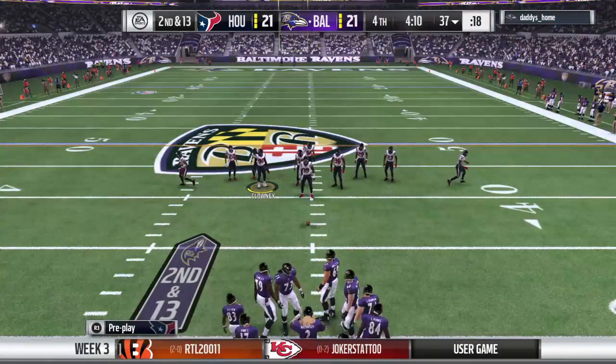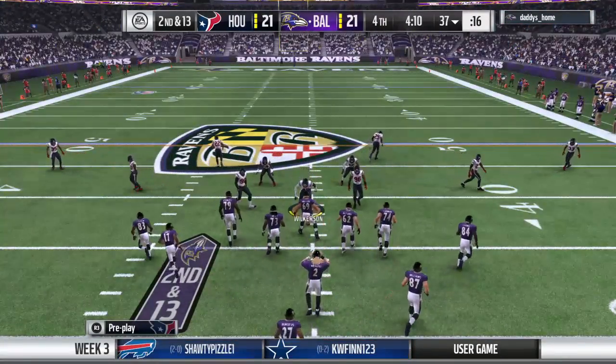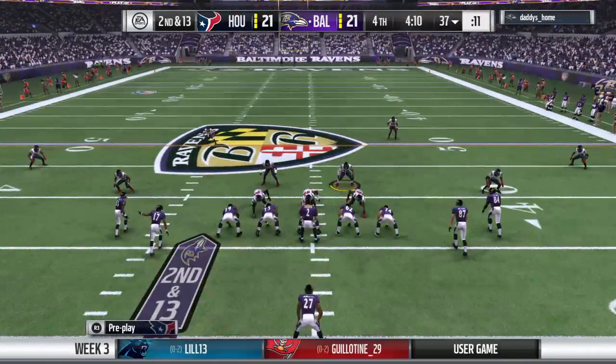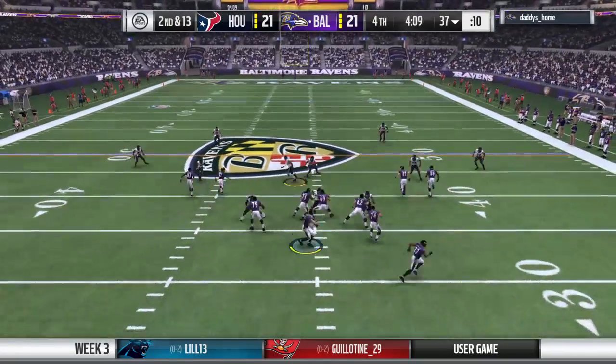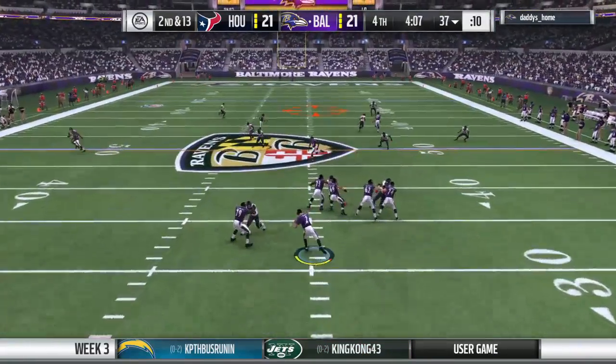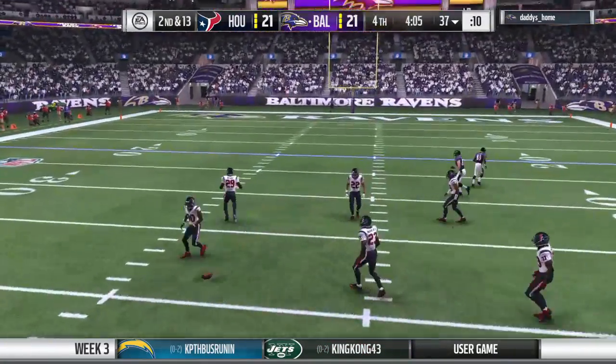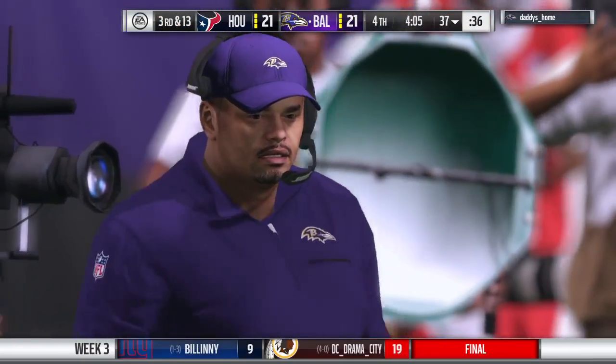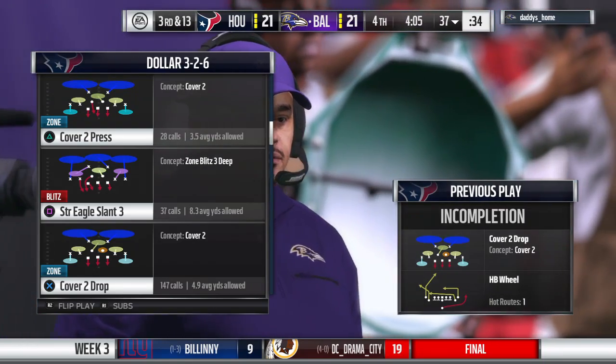Second down and a little ways to go here. 2nd and 13. They're going to look to throw. And he bats it away, and it falls down incomplete. And that one was knocked away, and I think the defenders are going to be a little upset with themselves.